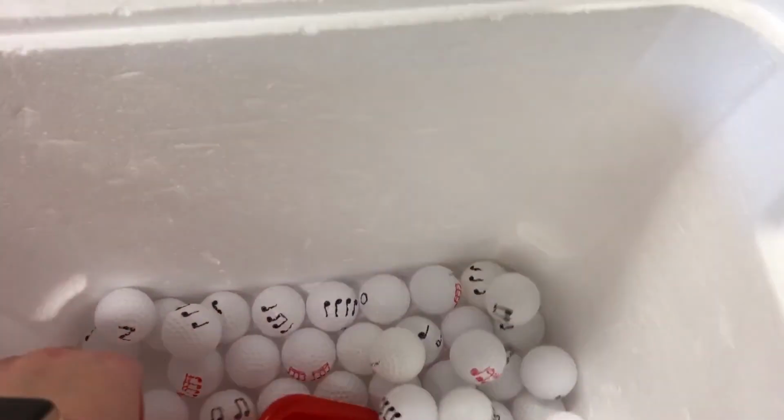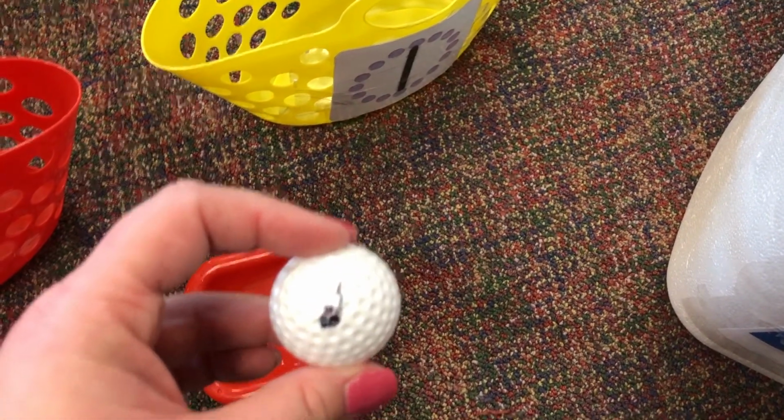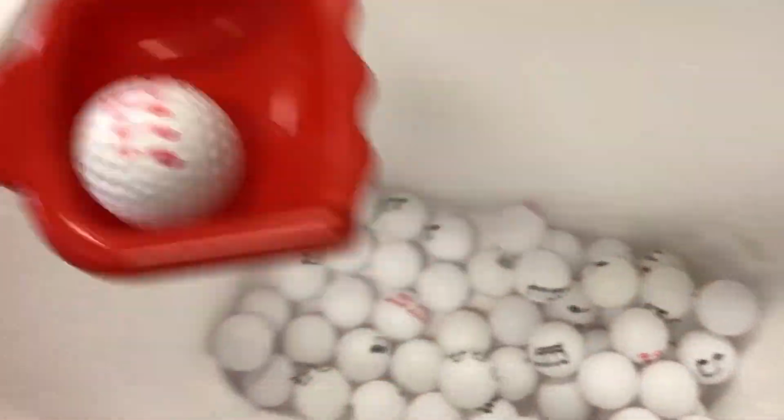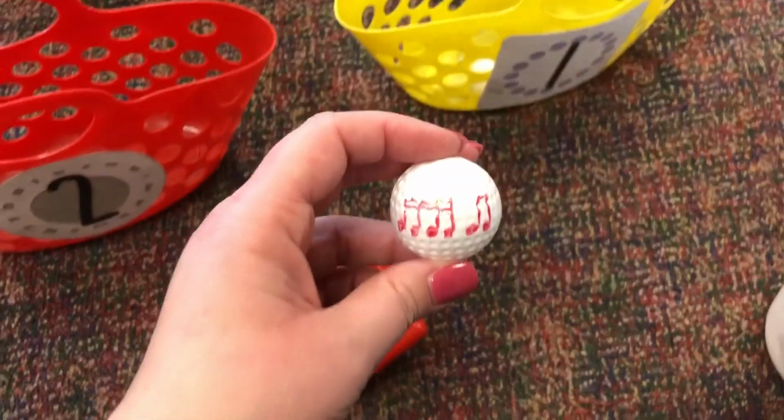For this center, you'll use your little shovel and scoop out a snowball, and there's a rhythm written on each snowball. So you look at the rhythm, decide how many beats that gets. I would show my group, say I think this gets 1. If they all give me a thumbs up, I'm going to put it in the basket with the 1 on it. Then I scoop out another ball, and some of them are black, some of them are red.